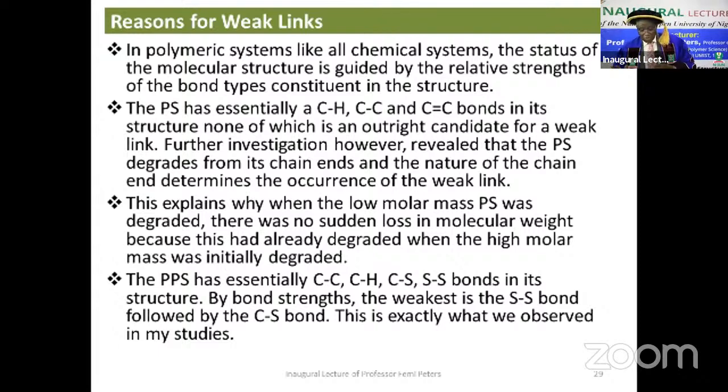There was no sudden loss in molecular weight because this had already degraded when the high molar mass was initially degraded. The PPS on its own has C-C, carbon-hydrogen, carbon-sulfur, and sulfur-sulfur bonds in the structure. By bond strength, the weakest is the sulfur-sulfur bond, followed by the carbon-sulfur. And this is exactly what you observe in my studies.